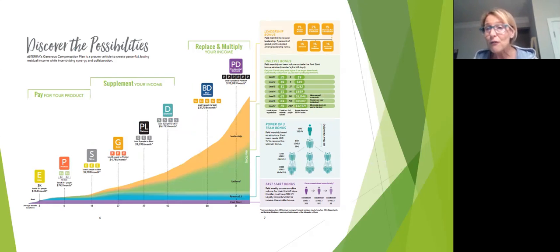The next beautiful way that we get compensated here is Power of 3 Team Bonus. This is another way that doTERRA incents us for creating a team and supporting the team and working with the team. Because you're going to only make money when you aid and help the people below you make money. So when you help three people in your front line get their $50 Power of 3 bonus, you're going to get your $250 Power of 3 bonus when you help them get three people. And then when you help that third level of people get three people, I think it's a total of 27 people for Power of 3 to have it all filled out.